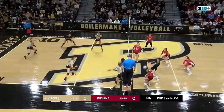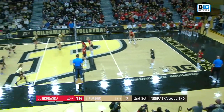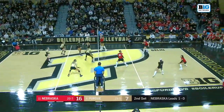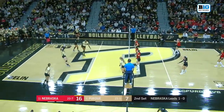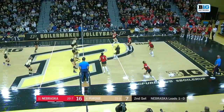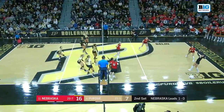Sarame now, Edwards is blocked. Trammell and Cleveland. Serve from Kinsey Knuckles. Pulls Bush near the pin. Had to leave it. Rodriguez keeps it alive. Free ball opportunity here for the Boilers. Bump set, what a great pass on point, left for Cleveland.